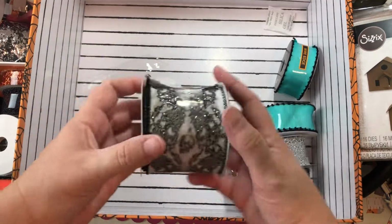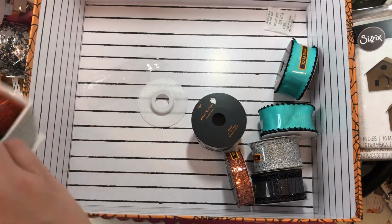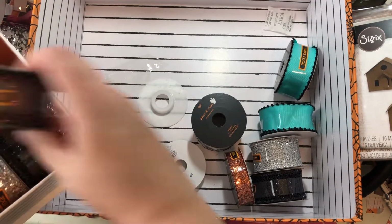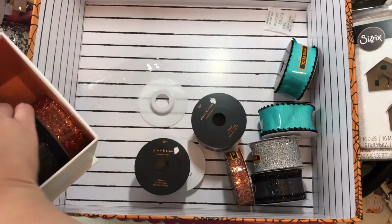And that's a wired edge. And then this was really cute too. How cute is that? And then got some of these, and these are all on sale too. Classic black with orange polka dot. Cannot go wrong with that.